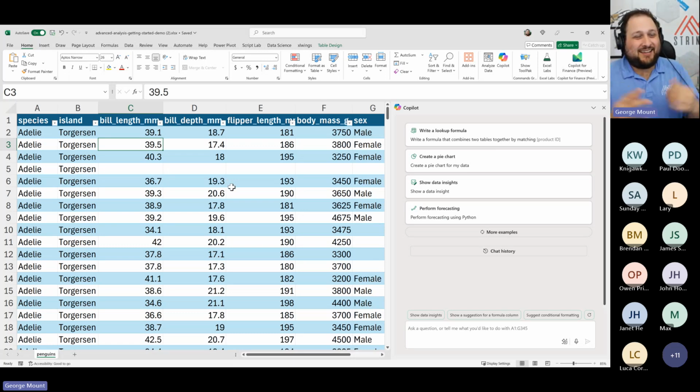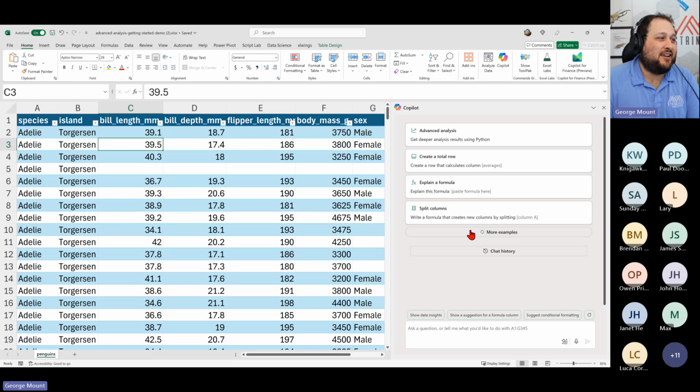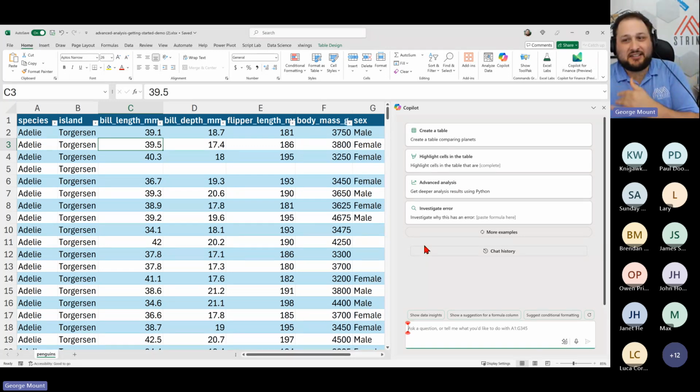So again, sometimes it could be kind of naive, and we're still learning and getting more data on how people are using this. But you'll see if I refresh the examples, I actually did see one that said advanced analysis. So if you see it, go ahead and click it right there. This is what we want. If you don't see that, go ahead and just say something similar to advanced analysis with Python.